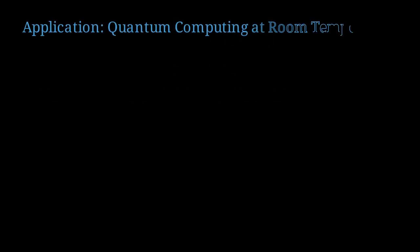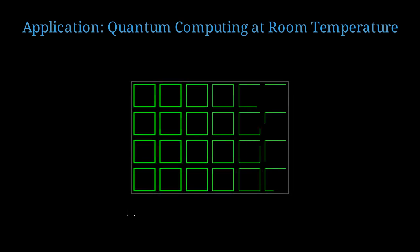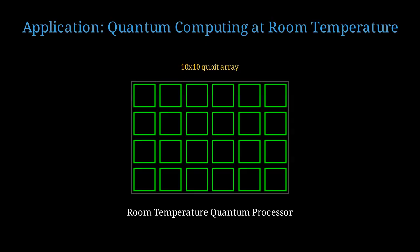The breakthrough in coherence time enables quantum computing at room temperature. Previously, quantum computers required cooling to near absolute zero. This represents a room temperature quantum processor with a 10 by 10 qubit array. Each quantum dot acts as a qubit, the fundamental unit of quantum information.